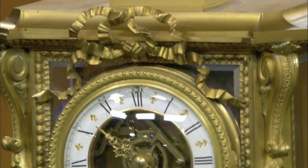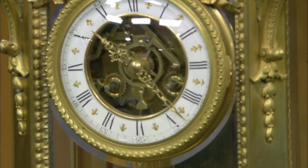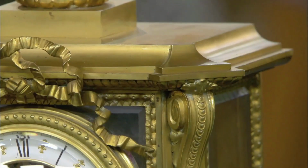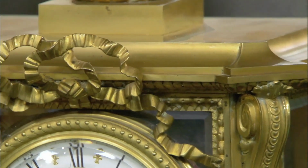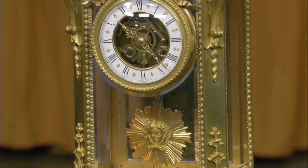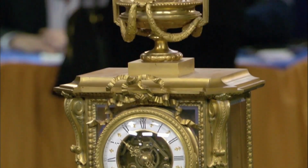Such clocks, revered for their craftsmanship and mechanical precision, epitomize the luxurious taste of the era around 1900. Its historical provenance and exceptional condition make it a prized possession. Recently serviced to ensure its functionality, the clock's estimate is somewhere in the neighborhood of $8,000 to $10,000. Wow, love that.